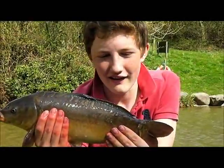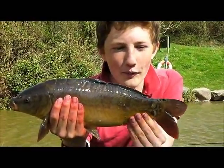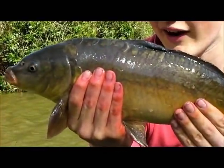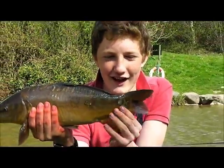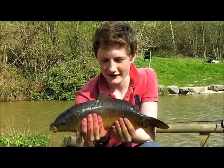Right, we'll get Bob back. Okay, lovely mirror. Probably about £4. Look at the colours on him. Absolutely fantastic. Rips away, left hand rod again. Look at those scales on his tail. Beautiful. Right, let's get it back.